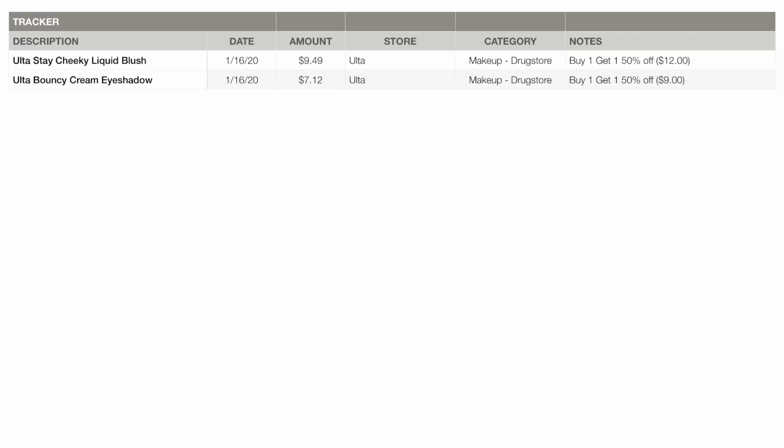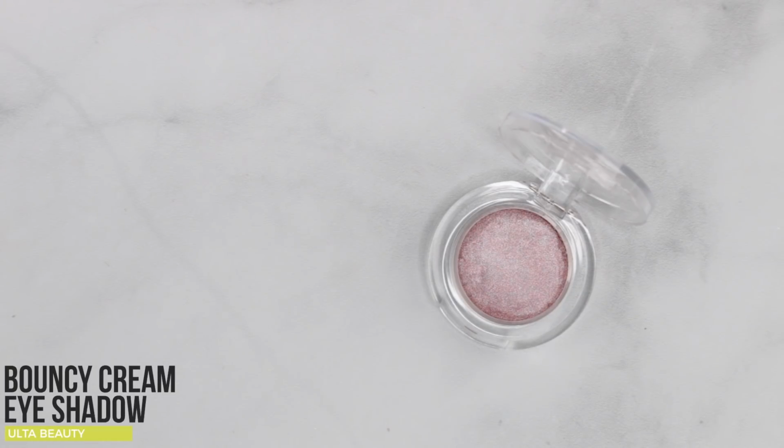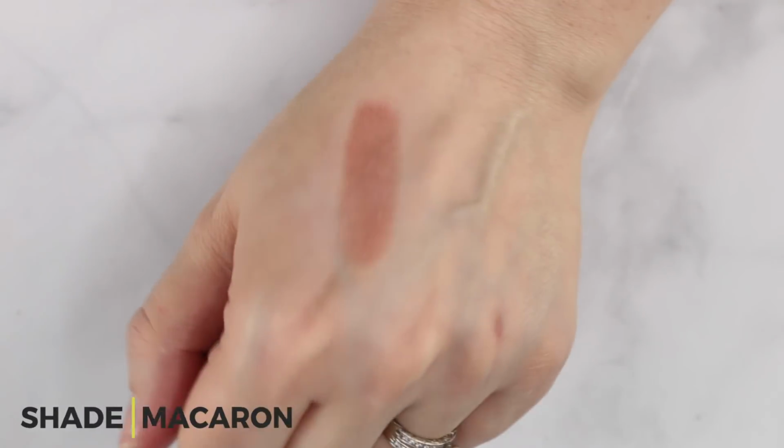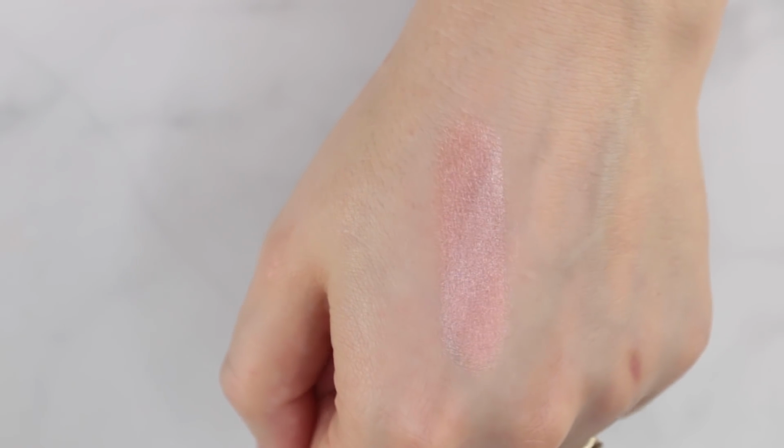And then the other thing that I picked up from them was a new single eyeshadow, their Bouncy Cream eyeshadow. I got the shade Macaron. I have not played with this on my eyes yet. It definitely has that bouncy sort of texture to it. I will say it's a little bit more subtle than I thought it was going to be. I thought this was going to be more like the Melted Chromes from Essence, and it's pretty, but it's definitely more of a satin shimmer, maybe slightly satin-leaning metallic, than that super high foiled shine. I also picked up one of the new Milani palettes.